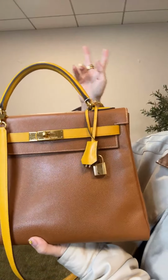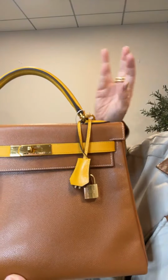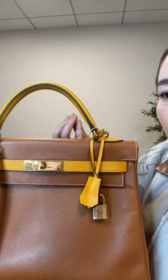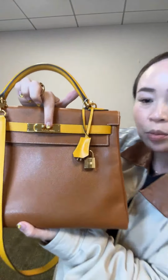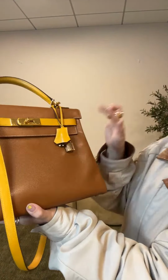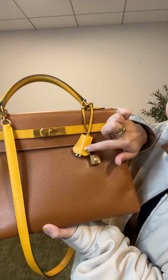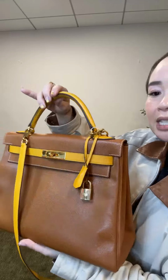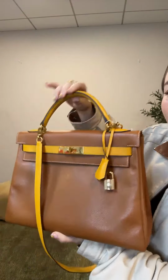And this one is a bicolored piece. This color is called Jaune Ombre, which is this beautiful, warm, mustard gold color mixed together with gold hardware itself. The clochette. I'm happy that they decided to have that special touch with the jaune ombre, because all the little places they added those jaune ombre accents really do something for the bag.